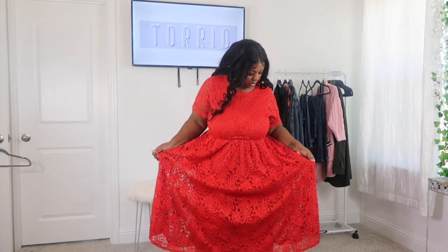I'm not really feeling all red. I like that it's laced up. I wish it was more like the Cinderella look, you know, like all pushed out like this. I think it'd look really nice. But if you're into something like this, then obviously it will look great on you.